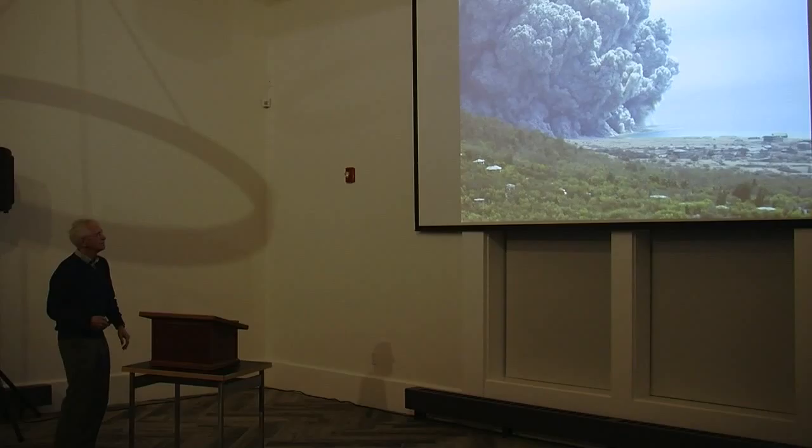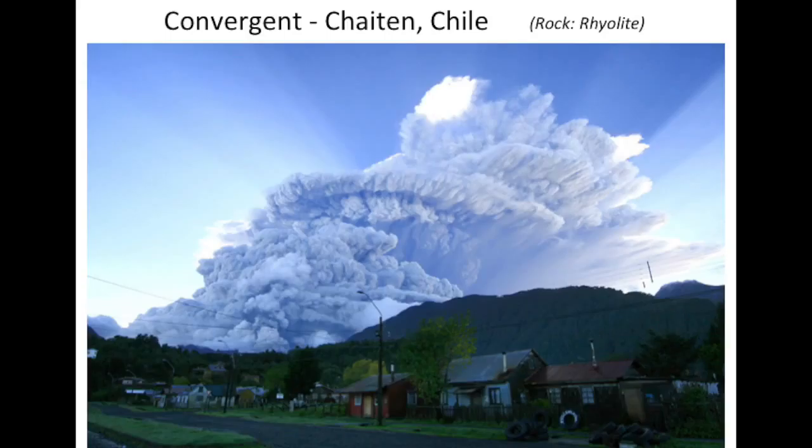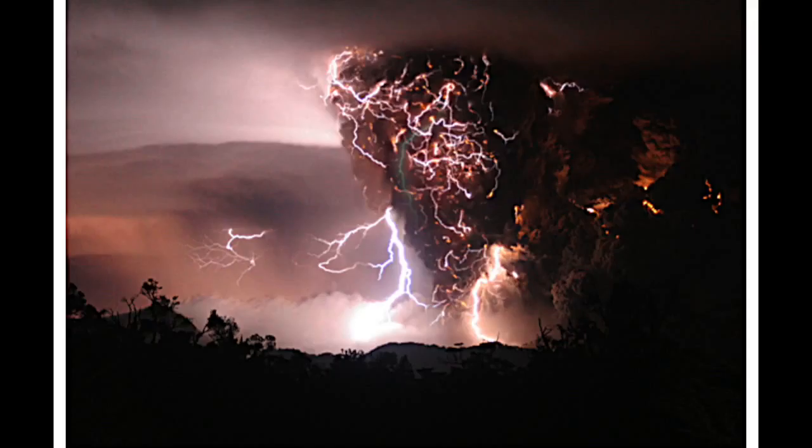Another one in Chile, and this time I put this one up there because it had a different composition, even more silica, whiter colored lava, more explosive, giving you these white clouds here. Another example, beautiful. Look at this. Almost every volcanic eruption has lightning that is formed within the ash cloud itself. It's similar to the way lightning is formed in rain clouds, you also get them in these volcanic ash clouds. Beautiful display.